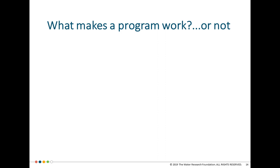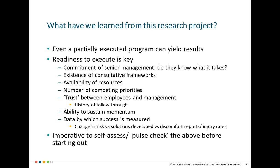So these are all of the things you need to consider when you're planning your program. And then when it comes to actually executing your program, there are some practical considerations to make. And there are definitely some things we have learned from this funded research project that we want to share with you today so that you can learn from our experience. Okay, and I'm going to get Rachel to talk a little bit about her experience with all of these in just a little bit.